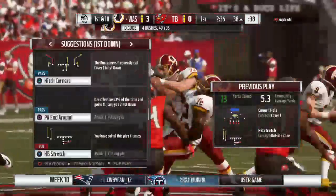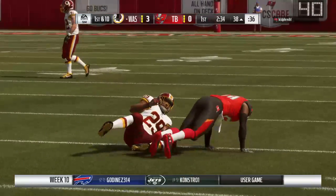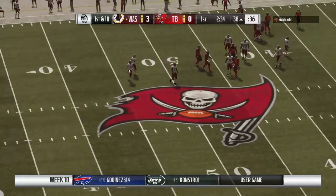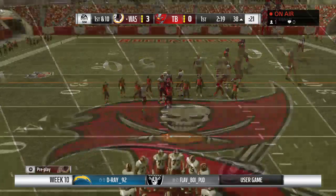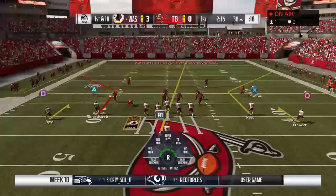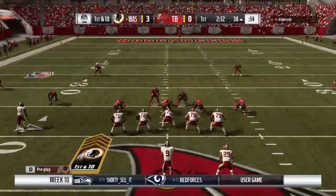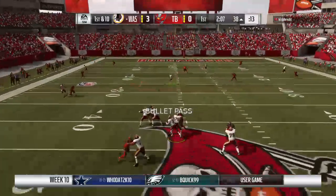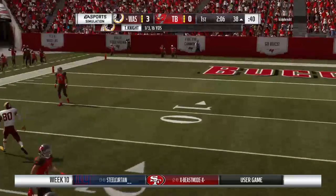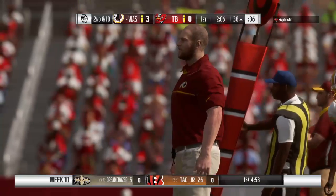And they'll get him down as he's inside the 40. Solid way to start the drive. 13 yards, picking up the first. So here's a 1st and 10 at the 38. On 1st down, Knight. And his throw's going to be incomplete. He was looking for Jamison Crowder there. And that'll bring up 2nd down.